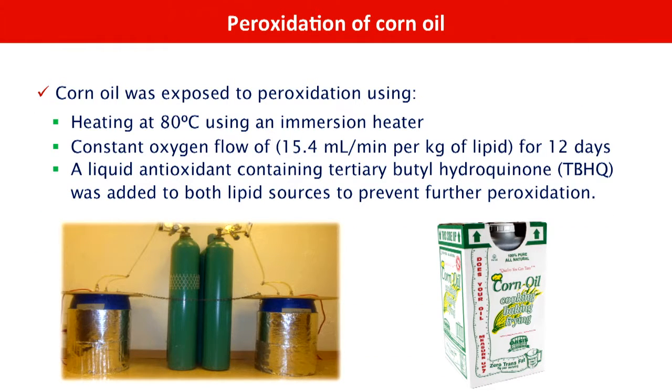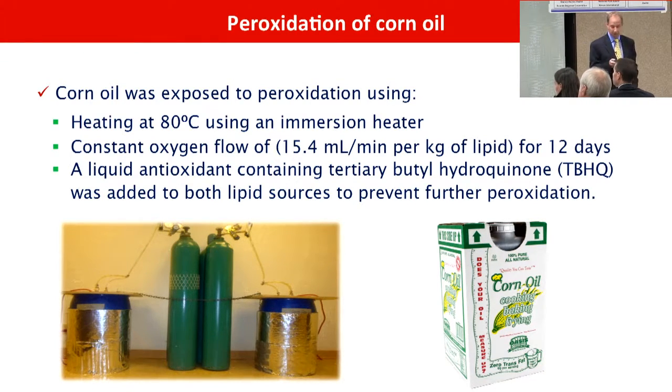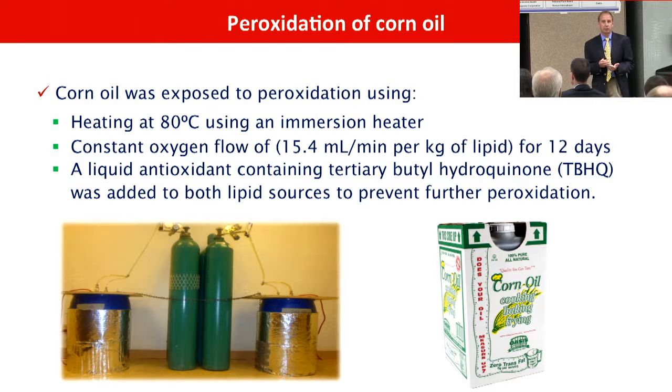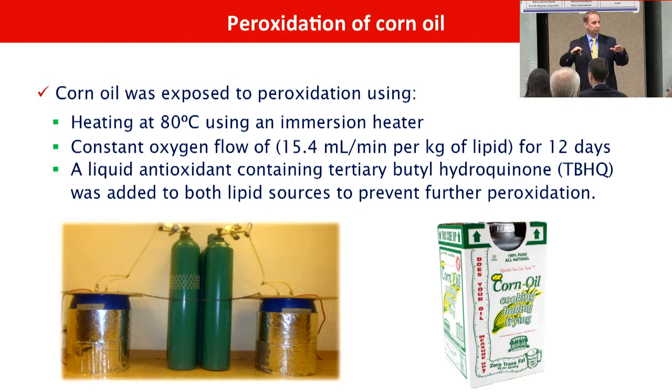So in this case we used corn oil, and we used the same process that we did in the study that I presented previously. So we used oxygen and we bubbled the gas to these barrels here. The flow rate was the same. I expressed it here per kilogram of lipid in these barrels. And we did it at 80 degrees. And at the end of the peroxidation process, we actually added TBHQ as an antioxidant because we did not want the control corn oil to peroxidize while it was sitting in the bin, but we also did not really want the other oil to peroxidize further, so we had a measurement that was sort of frozen in time.